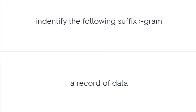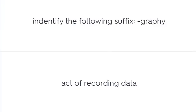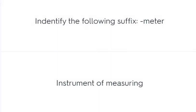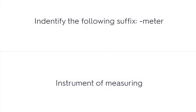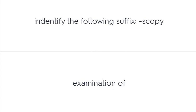Identify the following suffix: gram, a record of data. Graph, instrument for recording data. Graphy, act of recording data. Meter, instrument of measuring. Scope, instrument for viewing or examining. Scopy, examination of.